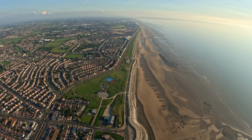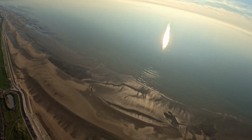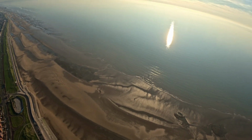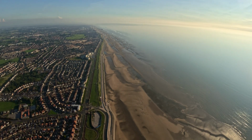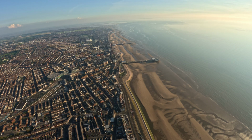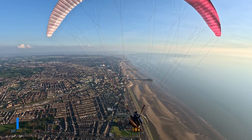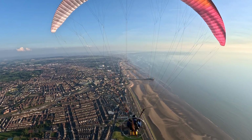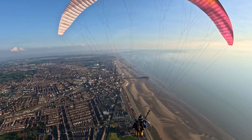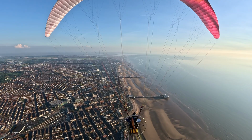So down to the famous Blackpool with the Blackpool Tower, which apparently inspired the Eiffel Tower and opened in 1894. I didn't make it down to the pleasure beach because that's very close to the Blackpool airport airspace, so I didn't get to go that far down. So I had to make a turn before I got to the pleasure beach. And didn't get to see the illuminations either because they only come on at night. But lovely to fly down Blackpool and see it from the air.